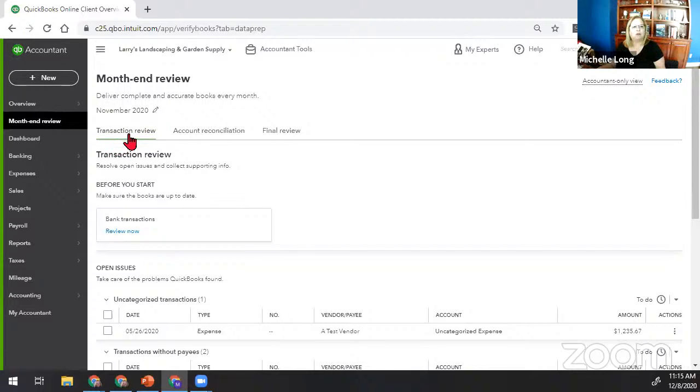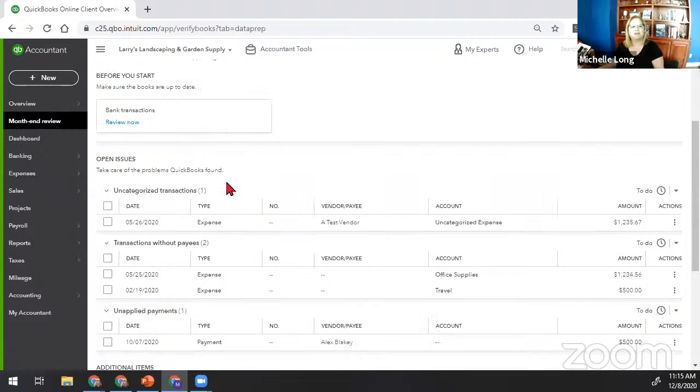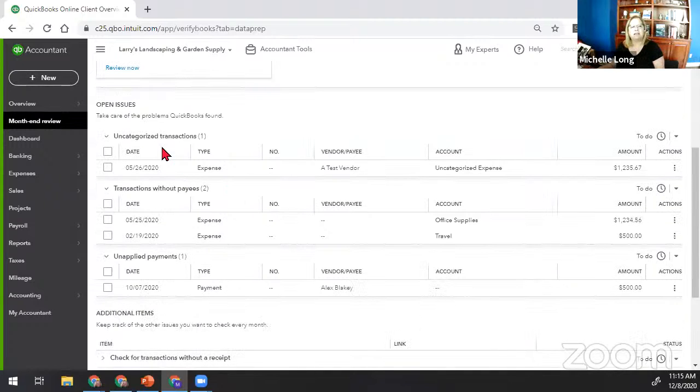Transaction review, you'll want to review all these transactions. So under bank transactions, you might want to click to go in and review that. I'm not going to do that right now. I want to get into the meat down here. We mentioned this a while ago, uncategorized transactions. I could click on this, drill down into it, assign, well, let's just go ahead and do it.